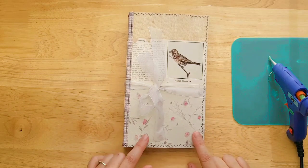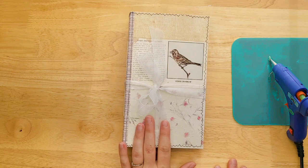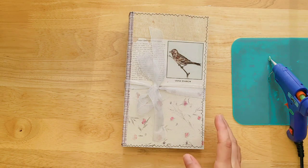I finished a journal last night. Oh, it was so much fun to work on it. I've been so busy, but I finished this gorgeous one. I'm going to show you that. And then also I'm trying out 2 wax seals from Craspire. If you'll remember, I'll do that first.